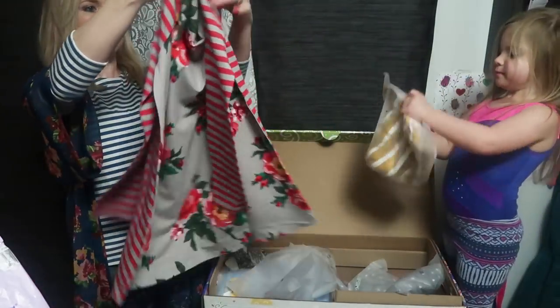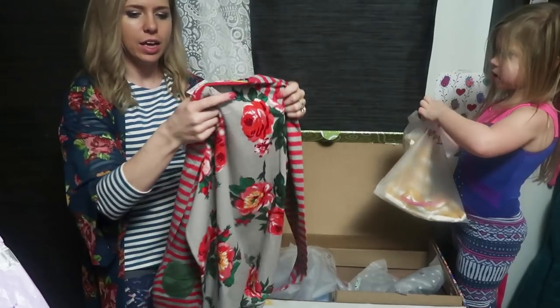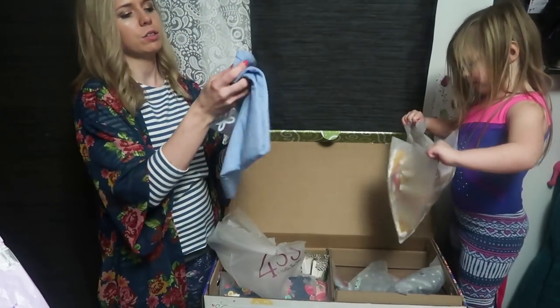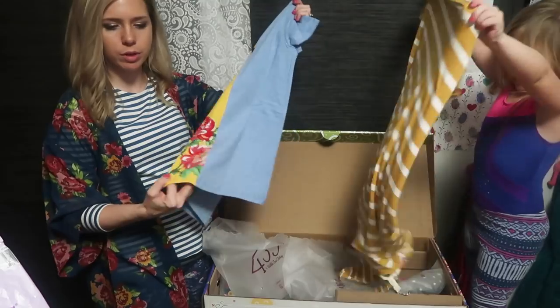Oh, it's so pretty. Mama, can I open this? Look at it with all the flowers. Yay. There, I started over here, okay? Okay, sounds good. We got this one, it will fit Kinsley. Oh, Mama, Henry's over here eating a snack, watching this. She's like, what in the world?